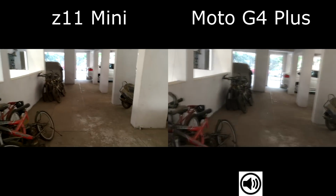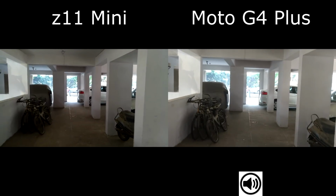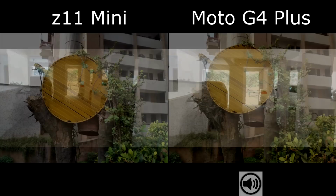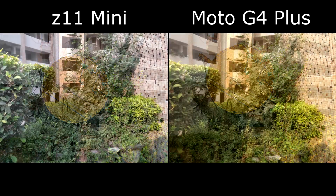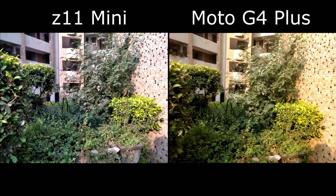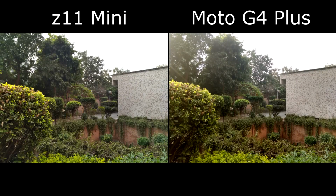I think we're done with the back camera. Now some photographs, samples and everything. So yeah, thank you very much. So guys, now we will compare the camera samples of these phones. Still photography, we are done with the video, and in the video, the clarity of the Z11 Mini was a little bit better, but stabilization was definitely better on the Moto G4 Plus.